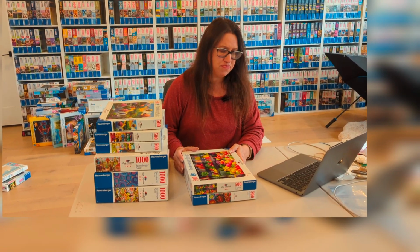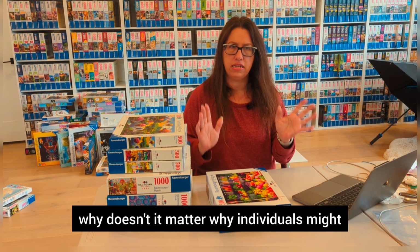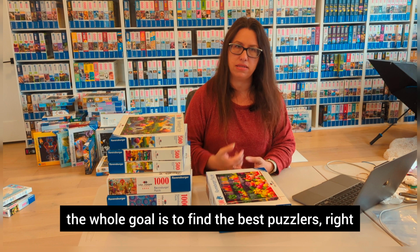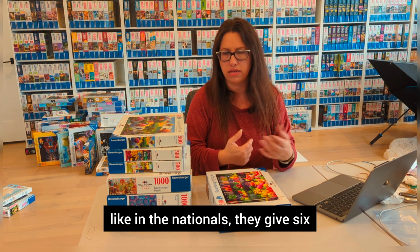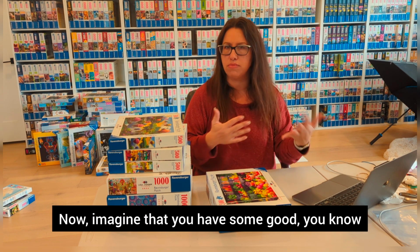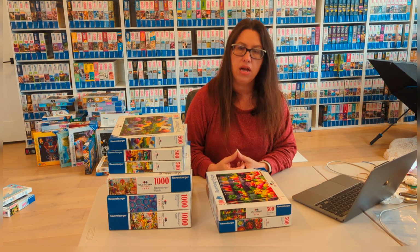Now, going back to why it doesn't matter that individuals might have very different difficulty. If you think of a puzzle competition, the whole goal is to find the best puzzlers, right? Like the first, second, third, in the Nationals they give 6, but really that's what you want to find. Now, imagine that you have some good preliminary rounds, and let's say they're very different even.